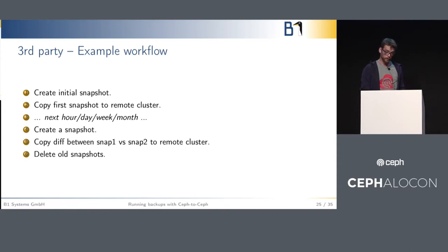The workflow, for example, is you create the initial snapshot, then you copy this first snapshot to the remote site, and after hours, days, weeks, whatever you want, you create the second snapshot and only transfer the delta from snapshot 1 to snapshot 2. So this one takes, depending on how much delta you have, seconds, hours, it depends. And then you can, of course, delete the old one, or for example, we keep the latest 2 snapshots of a backup and delete all the other snapshots.